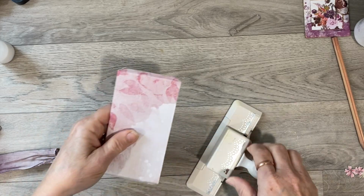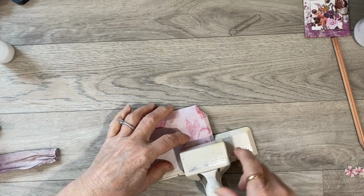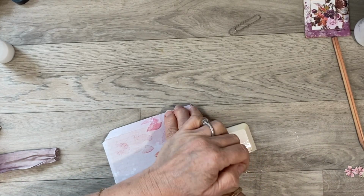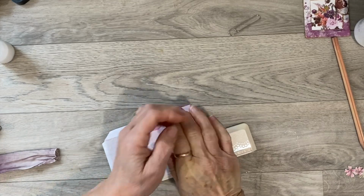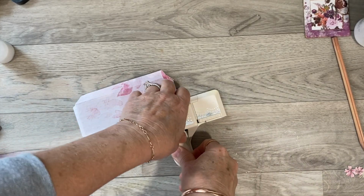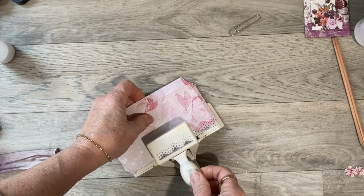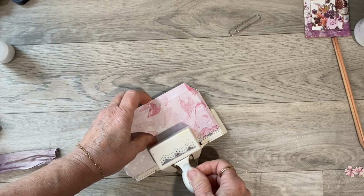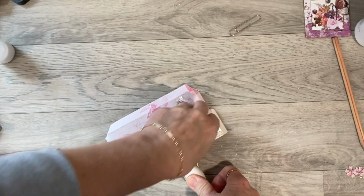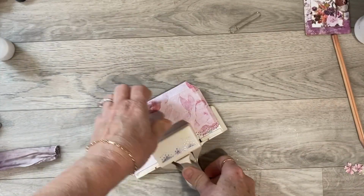But anyway, let's see if we can get it to work. Not like it at all. I'm going to stand up. Go. Ow. But it looks so pretty. So you just have to get it to work. It's just that last little bit doesn't want to punch through. There we go.